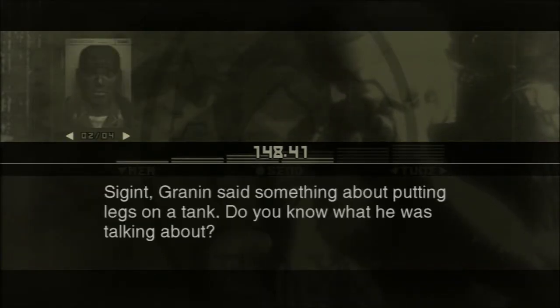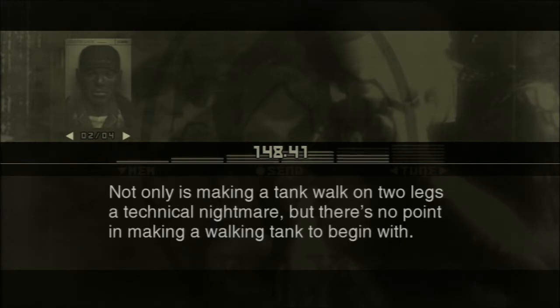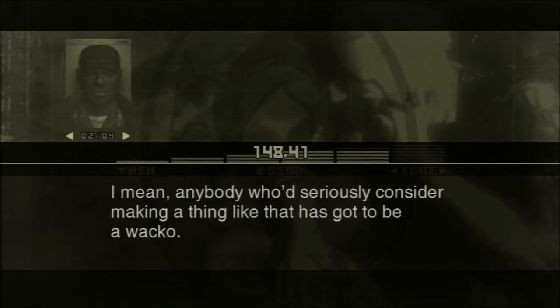Sigint, Grannon said something about putting legs on a tank. Do you know what he was talking about? If you ask me, it's gotta be a joke. Not only is making a tank walk on two legs a technical nightmare, but there's no point in making a walking tank to begin with. Putting legs on a tank would raise its clearance, increasing its frontal projection area. It'd also be less stable. Suppose the legs help the tank travel on bad roads. I don't see the logic in that. Isn't that what treads are for? I mean, anybody who'd seriously consider making a thing like that has got to be a wacko.